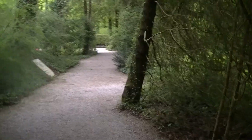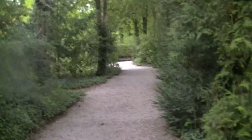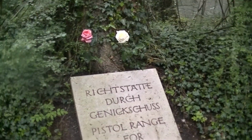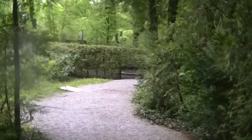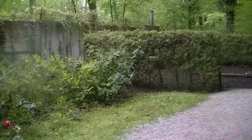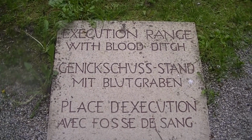Wow, this is beautiful in here. I don't know how far this goes on. Pistol range for execution. Yes. Wow. This is the wall behind us here. That's the wall where they would take the Russian soldiers, line them up and shoot them for target practice. Wow. Amazing. We'll just go a little bit further. Does this come back out around, or do you know? Yeah, this is a better look at the wall. And just as it says, execution range with bloody ditch. The bloody ditch.